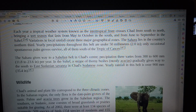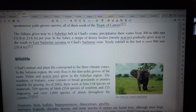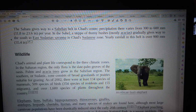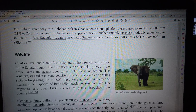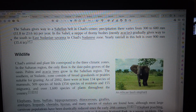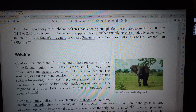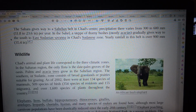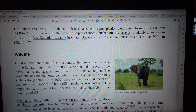The Sahara gives way to a Sahelian belt in Chad's center. Precipitation there varies from 300 to 600 millimeters, 11.8 to 23.6 in. per year. In the Sahel, a steppe of thorny bushes, mostly acacias, gradually gives way south to East Sudanian savanna in Chad's Sudanese zone. Yearly rainfall in this belt is over 900 mm, 35.4 in.